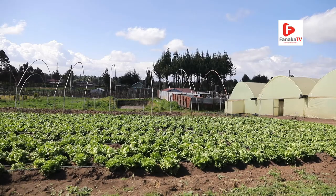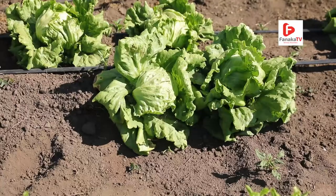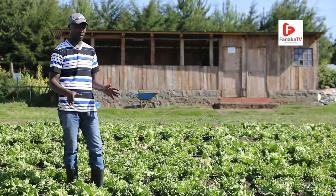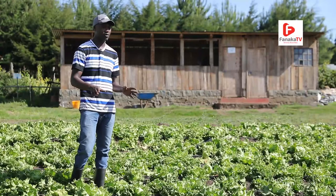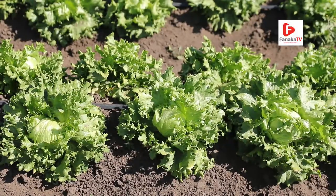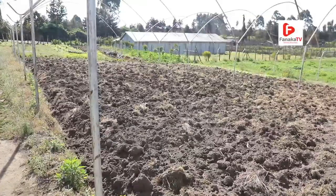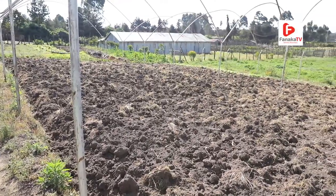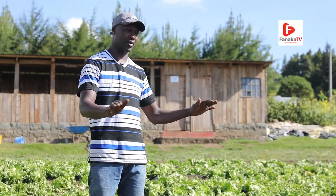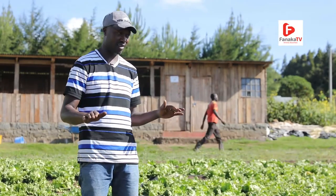The lettuce takes a shorter time to grow and hence is not grown inside the greenhouse. That is ni ile mboga asili ya kupika, ama ni ile ya kuweka kwa kachumbari. Kitu ya kwanza lazima shamba yako kwanza uilime vizuri. Yaani baada ya hapo uweke samadi ama manyua.